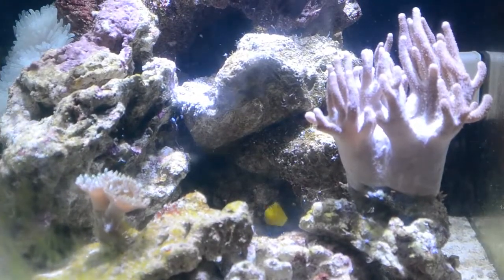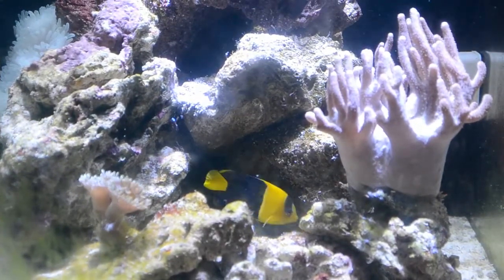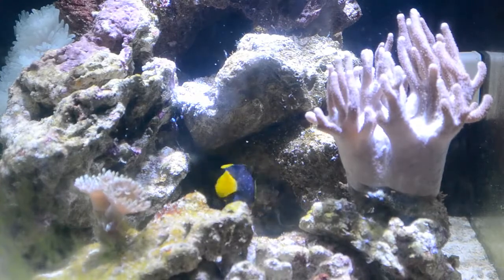The purpose of this fish in my tank is to nip at algae on the rocks, which he actually usually does, as you can see in this video.